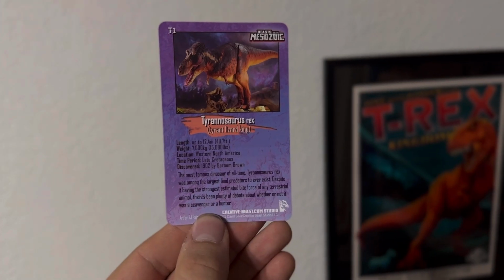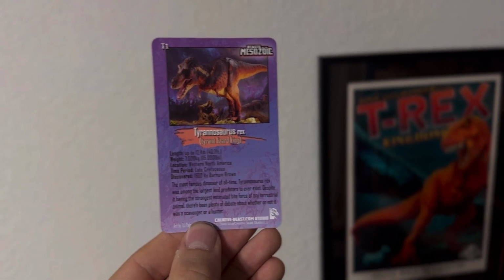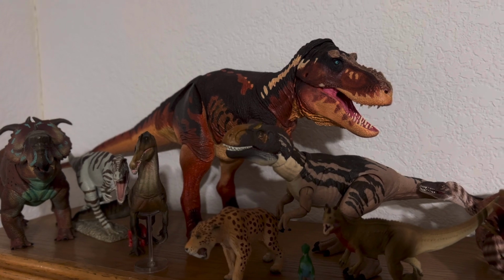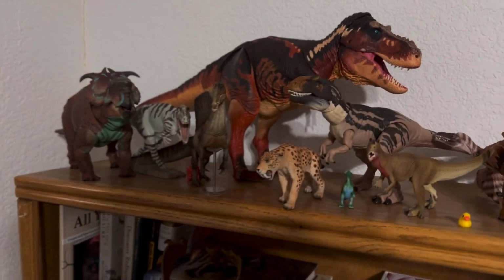Despite it having the strongest estimated bite force of any terrestrial animal, there's been plenty of debate about whether or not it was a scavenger or a hunter. Of course, we all know that it wasn't a scavenger, but the whole hunter versus scavenger thing is something I'll probably dive into once I talk about the Valley of T. rex, which I'm sure eventually we will get into. So yeah, stay tuned for that.